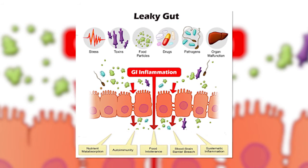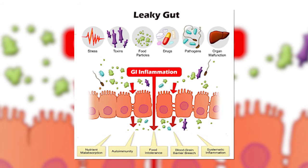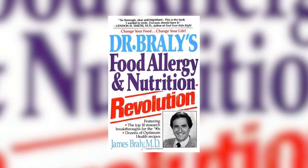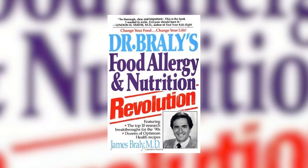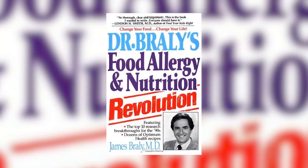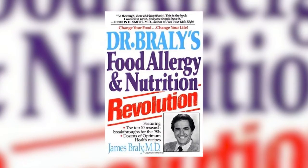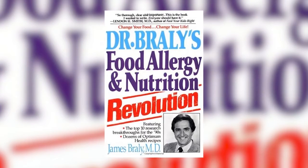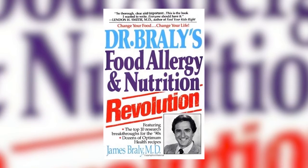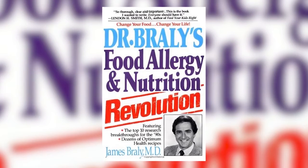Researchers from around the world are continuing to uncover the link between zonulin, leaky gut, and chronic disease. One of my colleagues, Dr. James Brawley, who's the author of the book Food Allergy and Nutrition Revolution, says that there are over 100 different symptoms and 150 different diseases that are caused by leaky gut and the hidden food allergies, these unexplained allergies that people have on a regular basis.